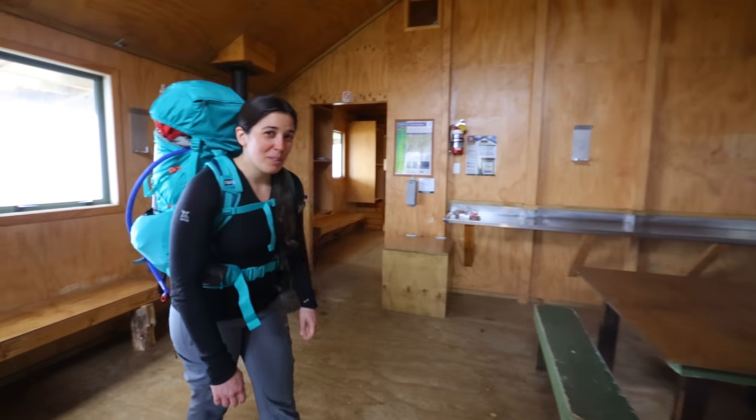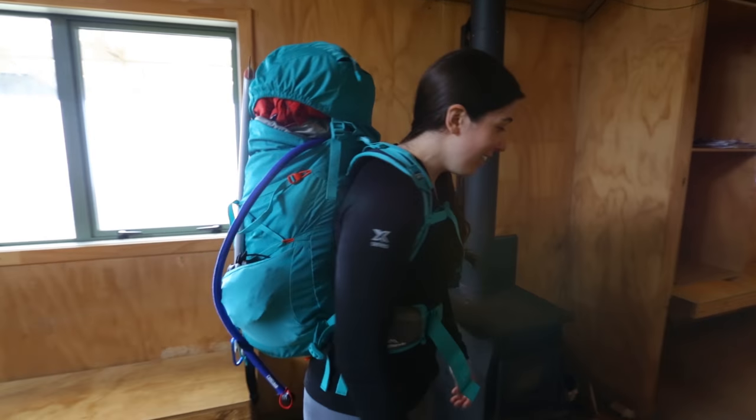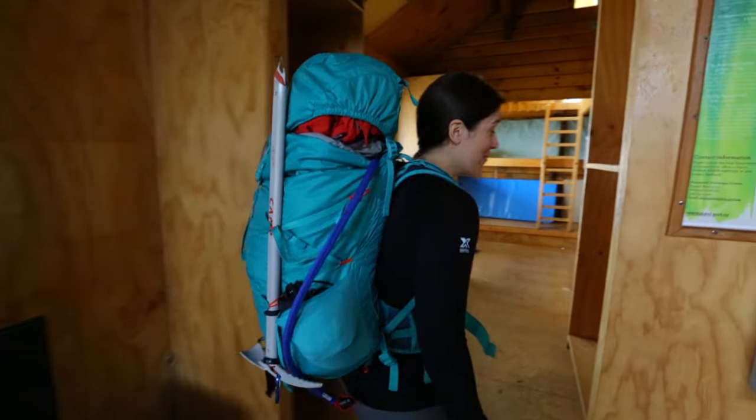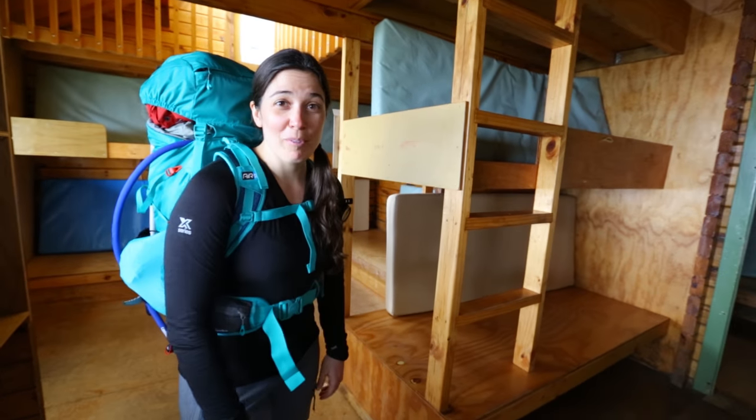So this is a pretty typical New Zealand hut. We love staying in these when we can, because it means we don't have to carry our tent, and we get to carry more camera gear. So we usually pop in here, drop some of our gear, and head off to film some more adventures.